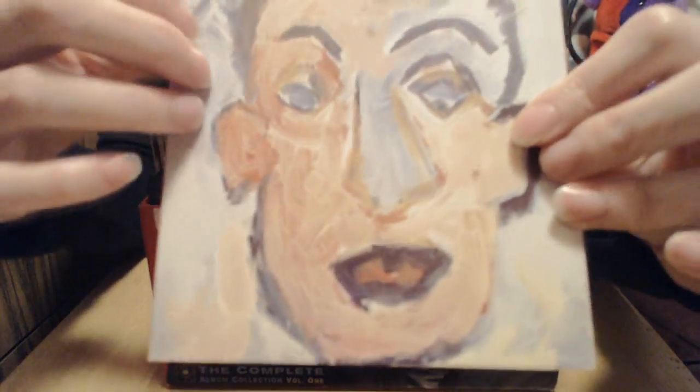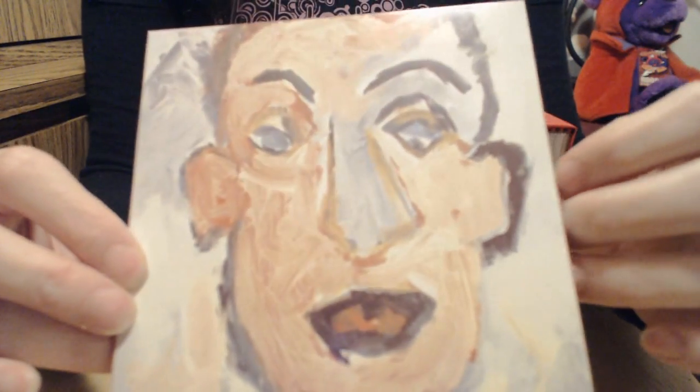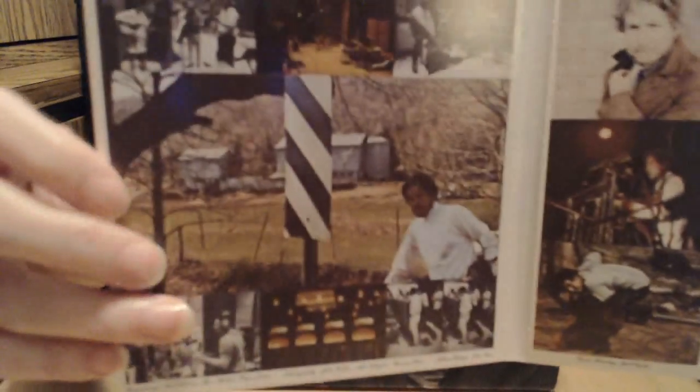If you don't know Bob Dylan, he has a lot of artwork out there as well. And this, if you can see, it's a total change from how he was perceived in the past. He's living out on a farm here.